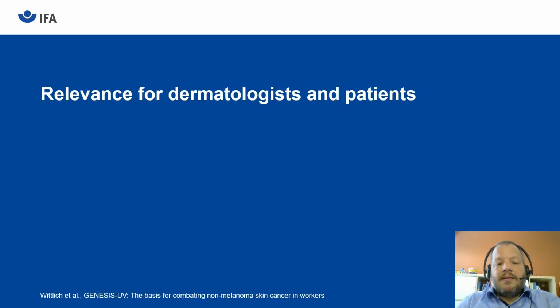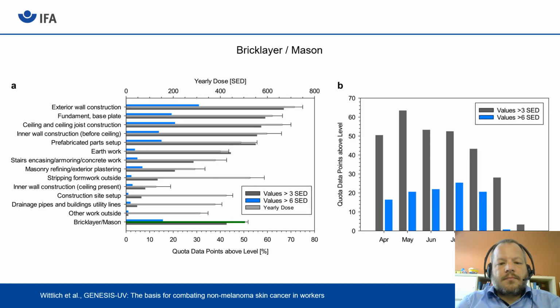What is the relevance for dermatologists and patients of our study? For every occupation, detailed exposure levels can be assessed for risk assessment, risk awareness, and prevention in general, and also for policy making. It can also be learned how thresholds, e.g. for skin types, are exceeded and to which extent and when in the course of the year.